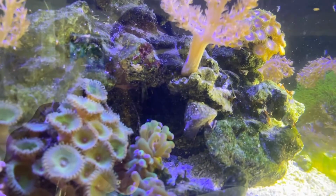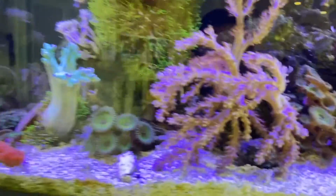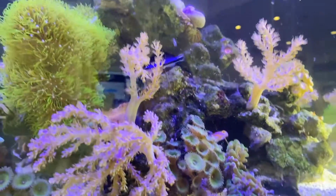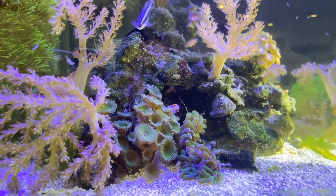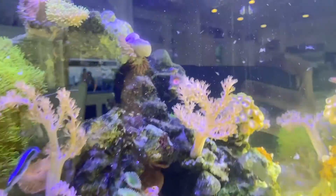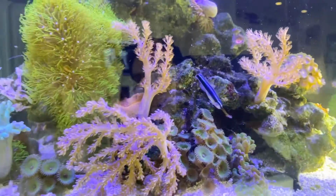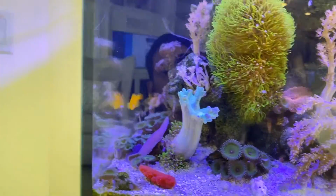Look at the color on that thing. Amazing. There's a neon goby. Yeah, everybody's hiding. And then we have the other clown goby right there. Yeah, everybody's coming out now. It's unfortunate that little nano fish always like to hide. That's why it's very important to scape your tank in a way that you can try to see them. This tank's probably a bit bunched up, and there's just too many places for them to hide.